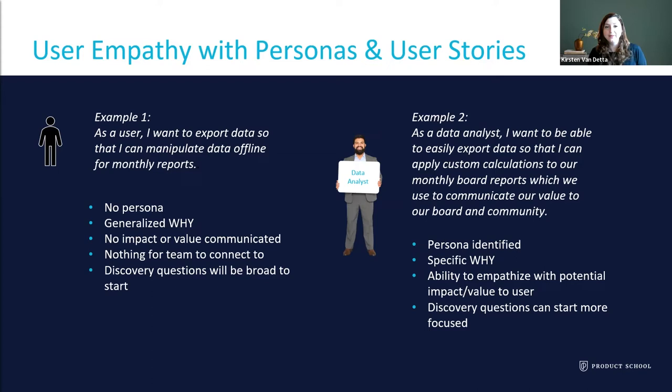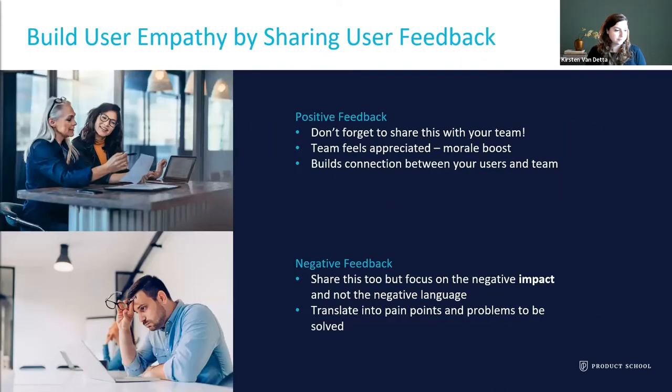Whereas the other one, they can empathize. They kind of see what's happening. Okay, monthly board report. You know, the solution's not anywhere in here. It's just, I have something to connect to. I have someone to connect it to. And clearly the product manager has done a little more investigation too, if I know enough to put that much detail in there. So that helps, using your empathetic language in your user stories.